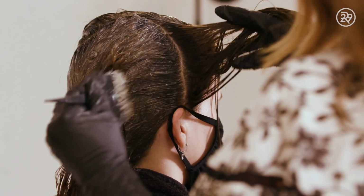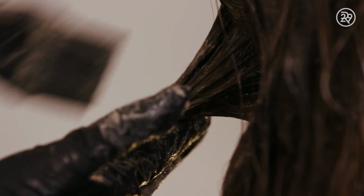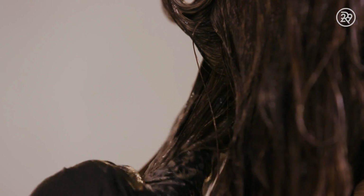In the final step, I'm putting a demi-permanent color on her in case later on she wants to go lighter. It's an easy process to do so.